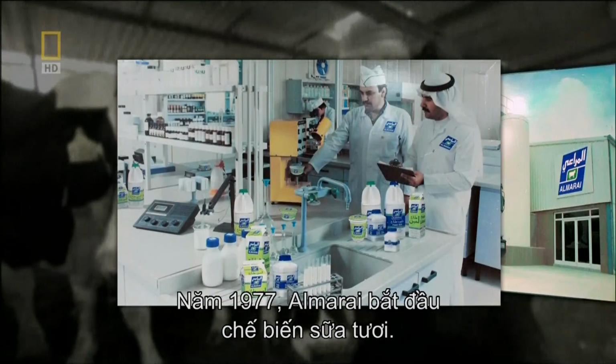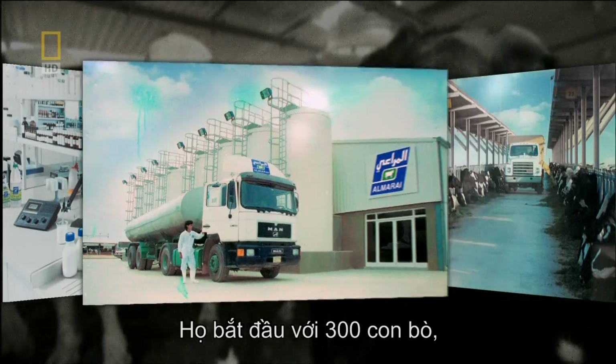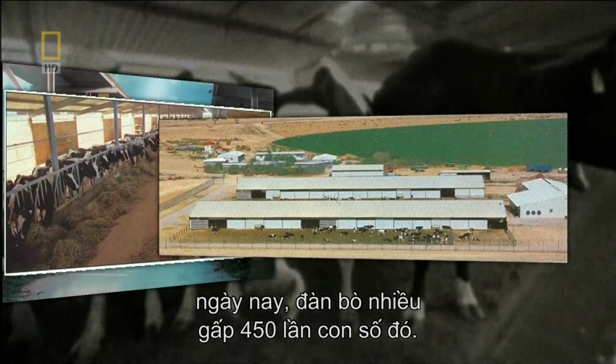In 1977, Almarai started processing fresh milk. They began with 300 cows. Today, the herd is 450 times that size.